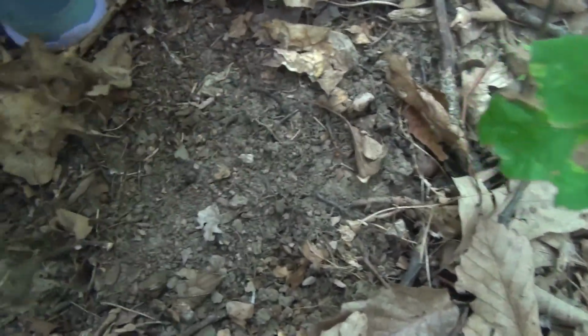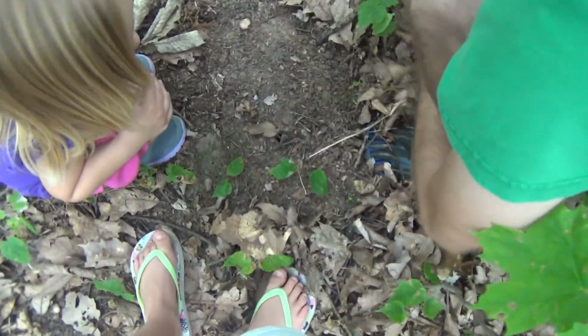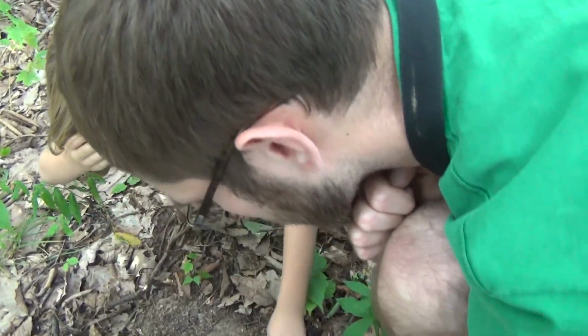Can I catch it on tape? I won't get you guys. Can I put the stuff on tape? Oh, look, I got another acorn. Oh, that's so good. Well, I don't see the other half to it.